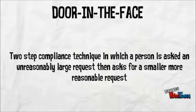The door-in-the-face is another two-step compliance technique in which a person is asked an unreasonably large request, but then afterwards is asked a smaller, more reasonable request. This causes the individual to be more likely to agree to the small request.